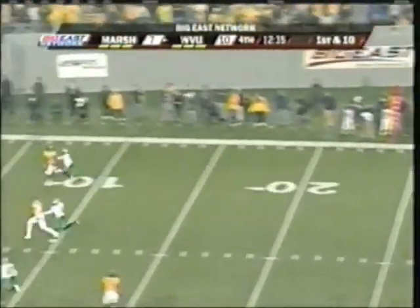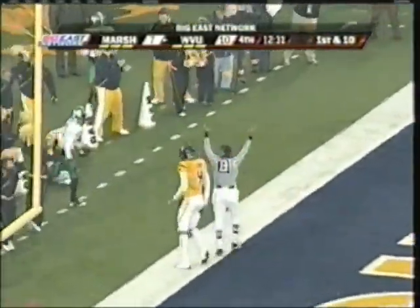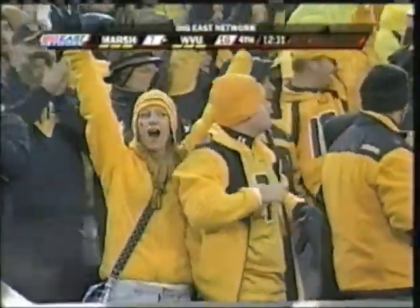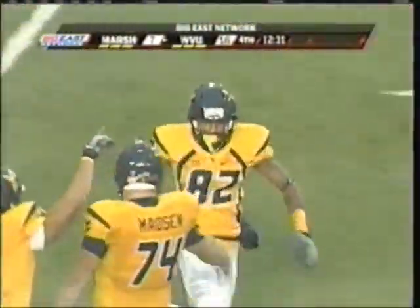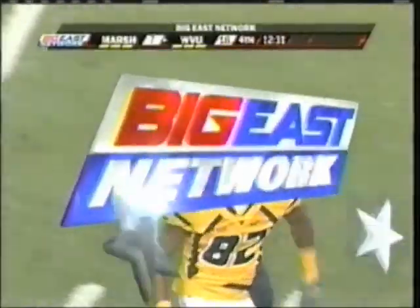Smith with time, deep, down the right side to the end zone, caught, touchdown. Alric Arnett. 33-yard strike for West Virginia.